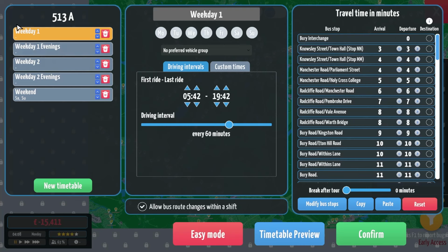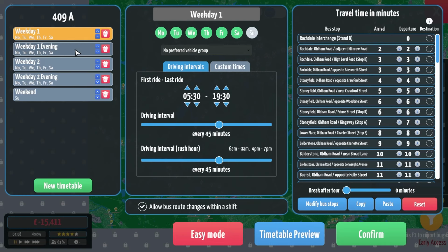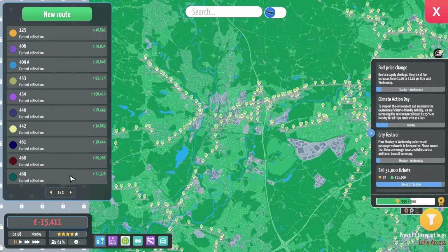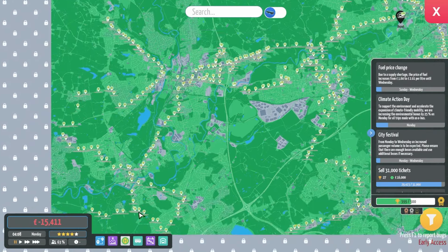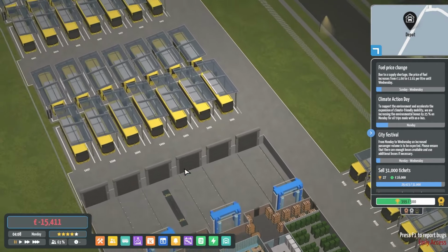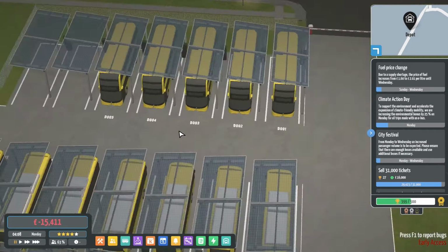Now, if I have a look at edit the timetable, this one is the only one that's currently not open during the week. This one should be on during the week, which it is. And so is this one. And everything else is up and running. We need to get this bus up and running soon, but for the time being we can't really because we don't have enough buses.